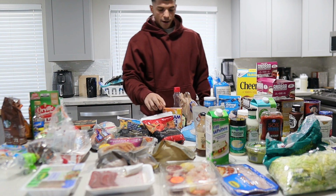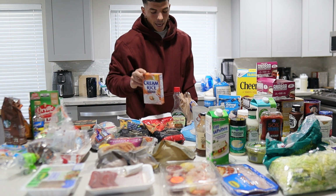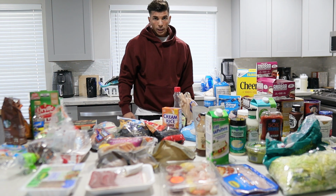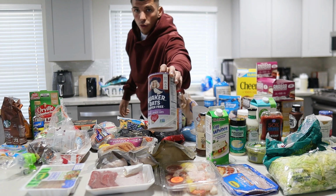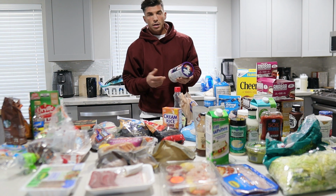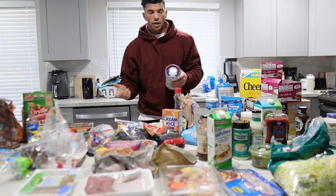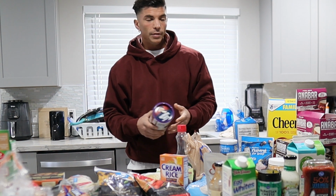Also, we do have cream of rice. Who wouldn't go with cream of rice? Not eating that as often as before on my prep. I kind of enjoy oatmeal more and it's a higher volume, but I do eat cream of rice at least once per week. Oatmeal almost on a daily basis. I do have gluten-free quick instant oats, because they are the same price, and why not take gluten-free for literally the same price, right? Even though I'm not gluten sensitive.